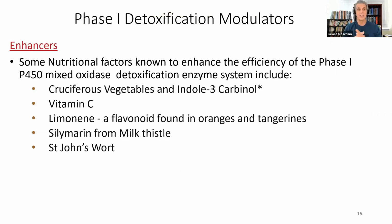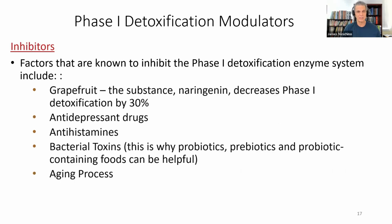So there are certain things that can enhance phase 1 detoxification. These are sort of nutritional modulators, if you will. Eating more cruciferous vegetables because of the indole-3 carbinol. Vitamin C, eating oranges and tangerines that have limonene, this flavonoid supports it. If you're taking a supplement that contains milk thistle, the silymarin is helping. St. John's wort, people use it for depression. It speeds up detoxification, but also speeds up detoxification of drugs and messes up the person's prescription. So I'm not a big fan, really, of using that when a person is on a medication.